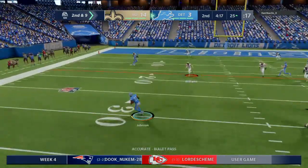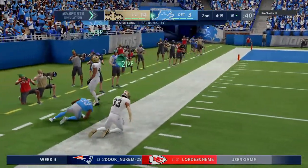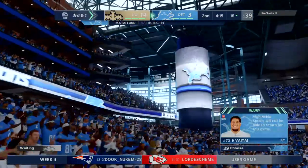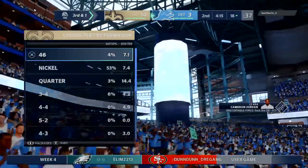A shotgun snap for Stafford. That's to his running back, Kerryon Johnson. And he'll go out of bounds in the red zone just inside the 20. It's an 8-yard pickup, and that'll bring up a 3rd and 1.